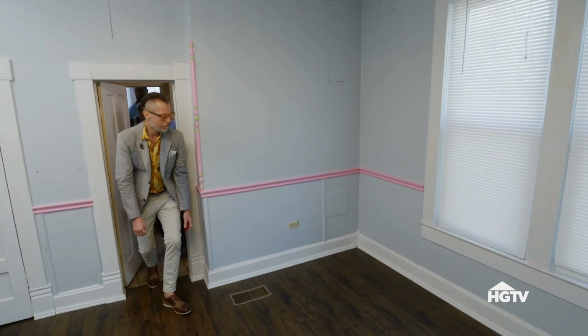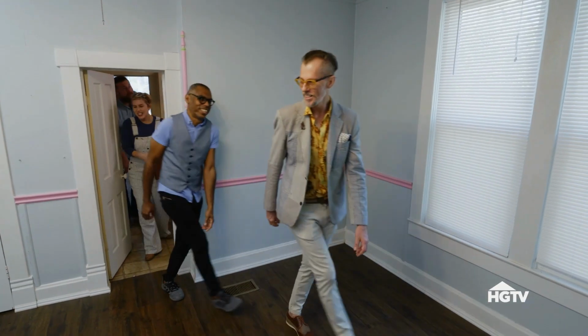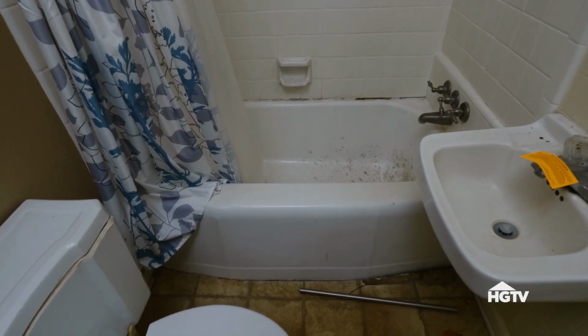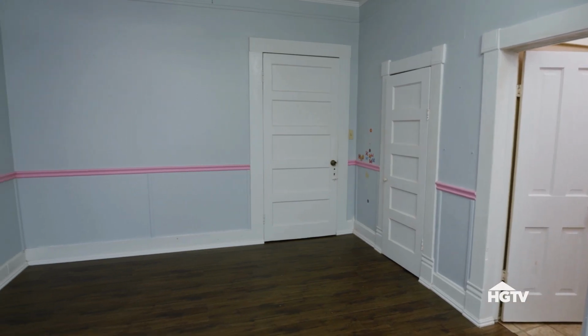This is a terrible little tiny bathroom. Yeah. Watch your heads. It's tiny. It's a little small. It is. That bathroom's dead to us. They may want to keep that bathroom. It works. No. Scariest bathroom ever. I think this would be perfect as a bathroom.